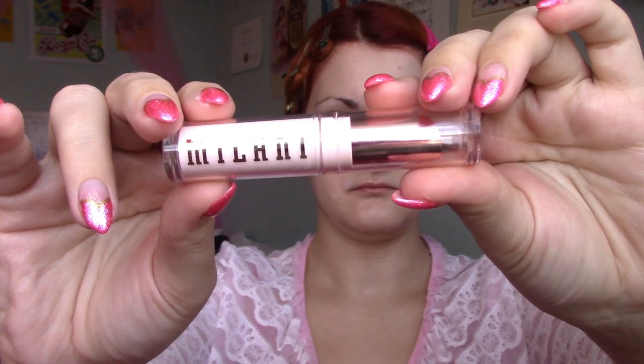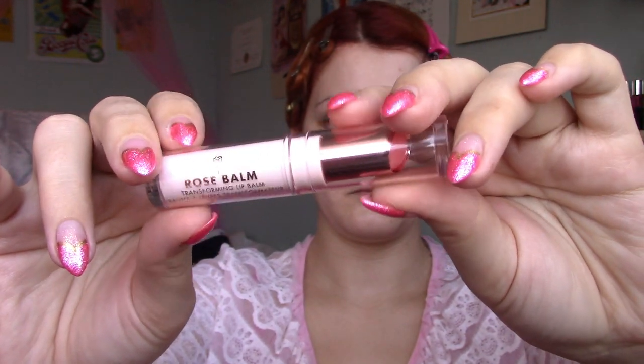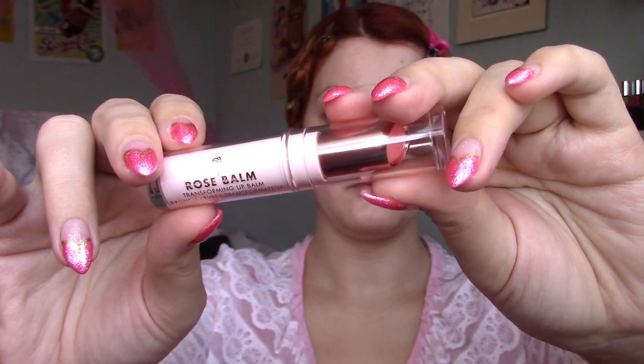You have to hydrate your lips as well, and I really love this Milani Rose Lip Balm. Supposedly it is supposed to react to the pH of your lips to create your own custom colour, but it smells really good. It does turn into a pretty sort of pinky shade on me, and it just moisturises my lips really well, which is its purpose.